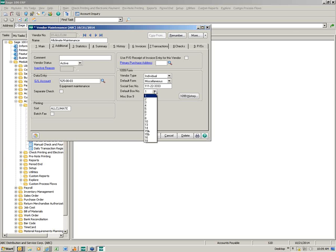Because box 1, I believe, for a miscellaneous is rent. And you're not really tracking rent. You're tracking miscellaneous income for these folks. So you really want to change that to box 7. That is the biggest reconciling factor that we have at the end of the year. We go in, we find out, oh my goodness, these were defaulted to box 1, and we have all this year-to-date data sitting in box 1 instead of box 7, and we have to fix it. Not a problem, easily fixed. Don't worry, we can correct it.